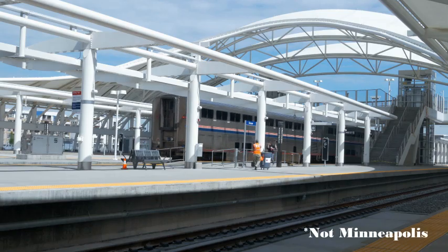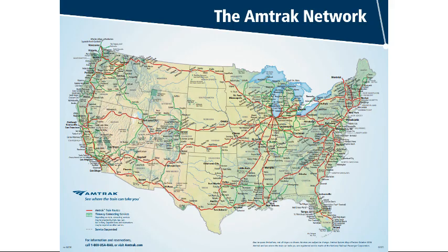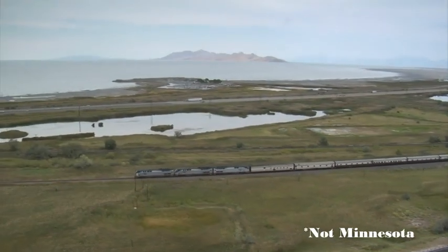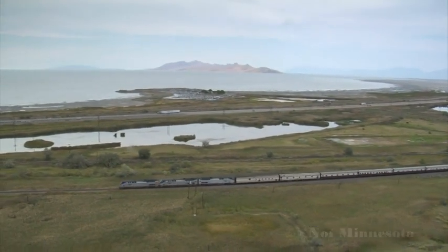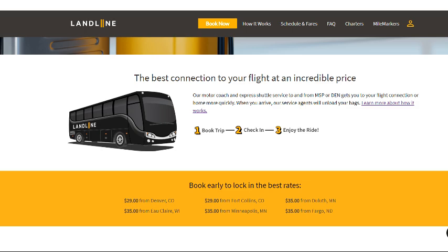Amtrak is another good option. A trip from Chicago to Minneapolis currently costs $61 if booked in advance, and most college students receive a 15% discount on most trips. Plus, I just personally enjoy the novelty of train rides. I think they're quite neat. Finally, the Minneapolis-St. Paul Airport has begun offering shuttle services to certain cities for fares starting from $29.